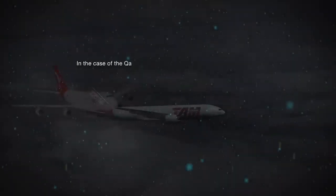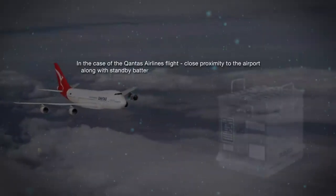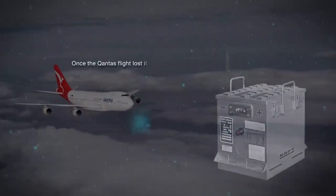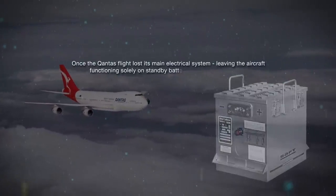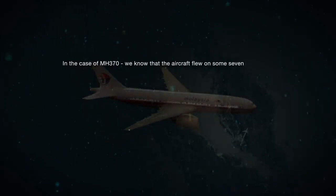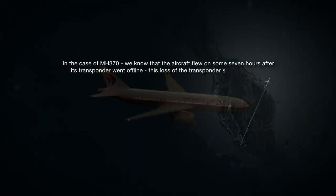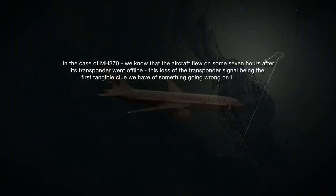In the case of the Qantas Airlines flight, close proximity to the airport along with standby battery power allowed the plane to land safely. Once the Qantas flight lost its main electrical system, leaving the aircraft functioning solely on standby battery power, the pilots had 30 minutes to get their plane safely on the ground. In the case of MH370, we know that the aircraft flew on some 7 hours after its transponder went offline. This loss of the transponder signal being the first tangible clue we have of something going wrong on the flight.